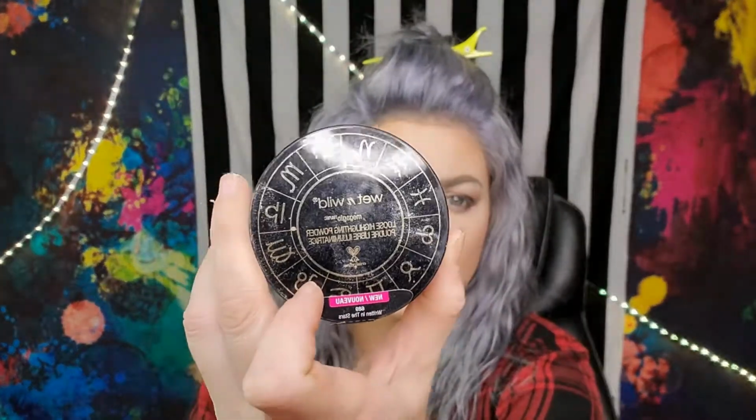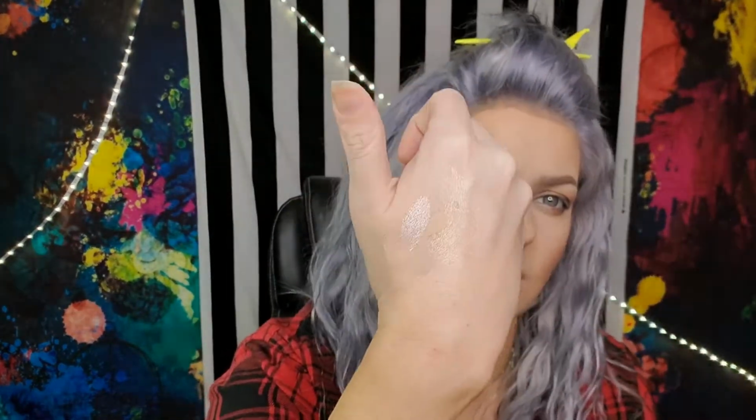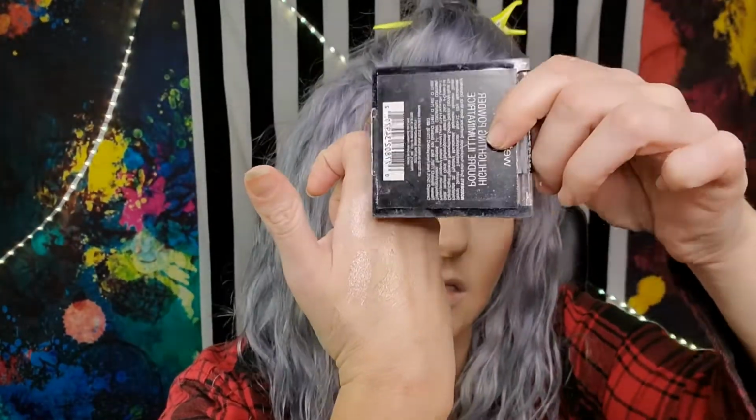A lot of people's go-to with highlight is the Wet n Wild highlighting powder. I've only got this color, although they have a new, like, warmer color that I really want to try, because this is also pretty from Wet n Wild, but it has sparkles in it, so just know that. This was like $5, and it's really pretty. That's how it looks. That's this one right here.